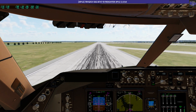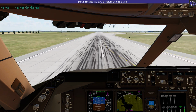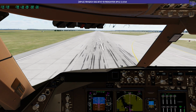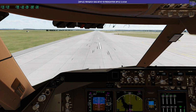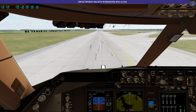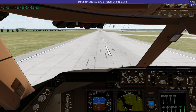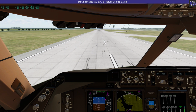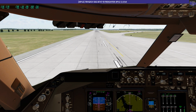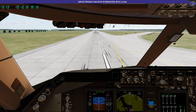Have we touchdown? Now we have. Okay, I'm applying reverse thrust and I'm turning off the autopilot. 80 knots. I'm taking away the reverse and manual braking. When you take away the reverse thrust, it will actually accelerate shortly. And off we go.